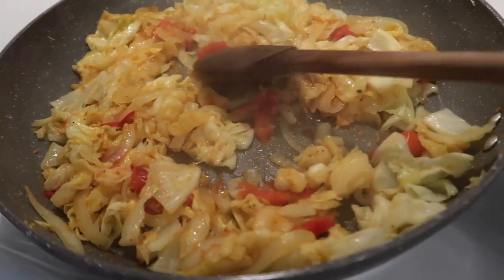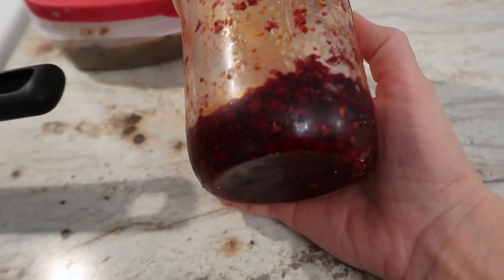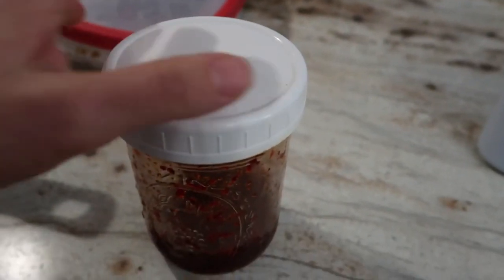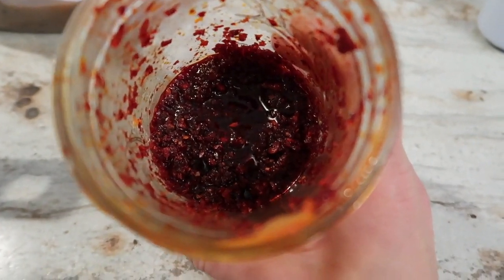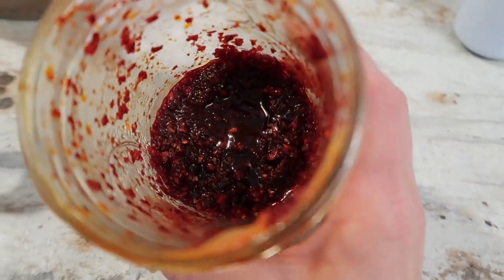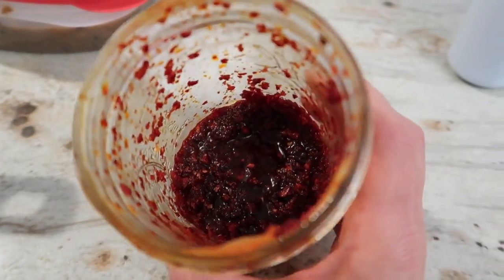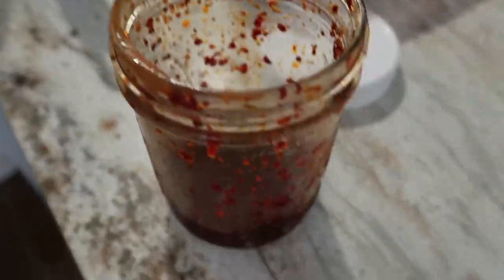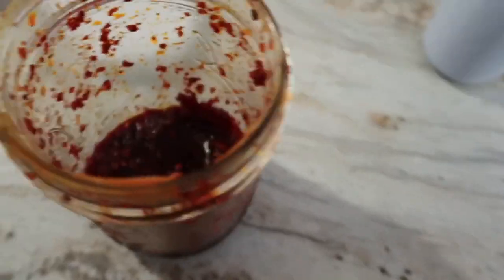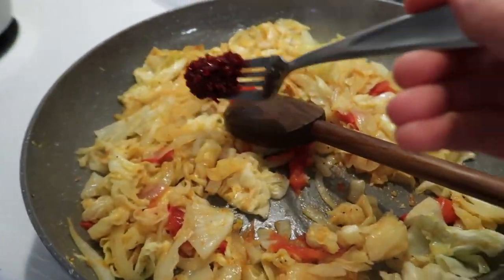And this is really evolving because now I'm about to add my homemade garlic chili oil paste. Let me just show you guys this. So imagine some caramelized garlic, salty, oil paste type stuff just to make your food a little bit spicier. If you are interested in this recipe, comment down below and let me know. So I'm going to just add some of this in here.